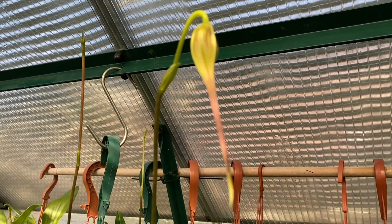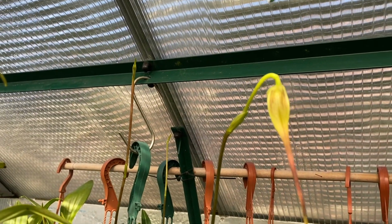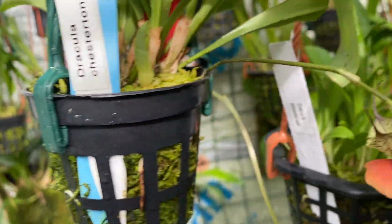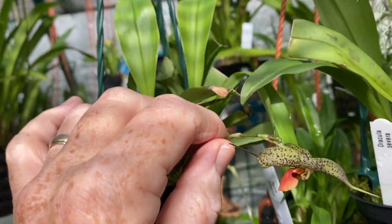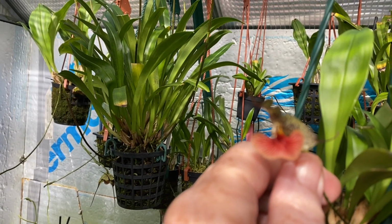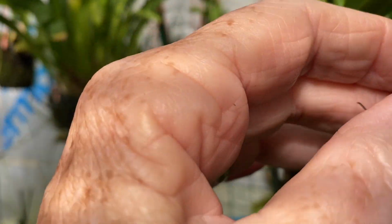And what we'll also show you today, because this has opened another flower, and I need to bring it over here and put it there so that we can go down and see it, which proves the theory that Chestertonii is a successive flower, because this is the second one on that spike.